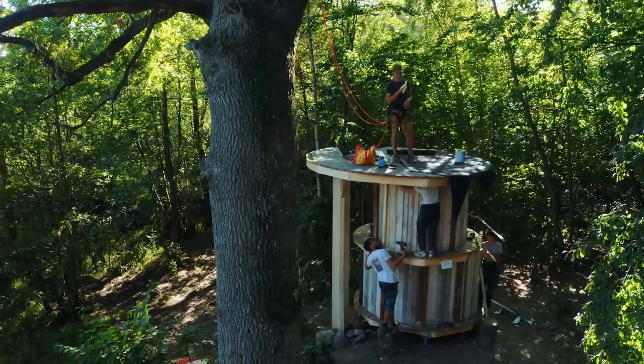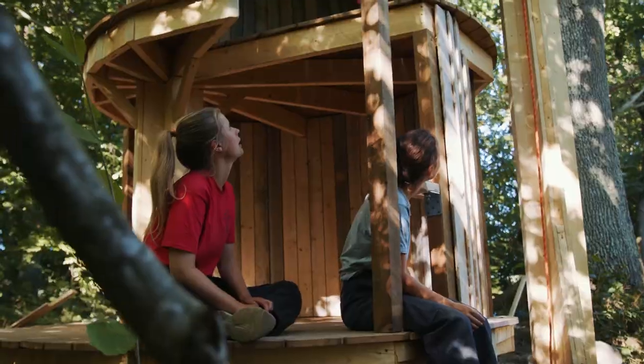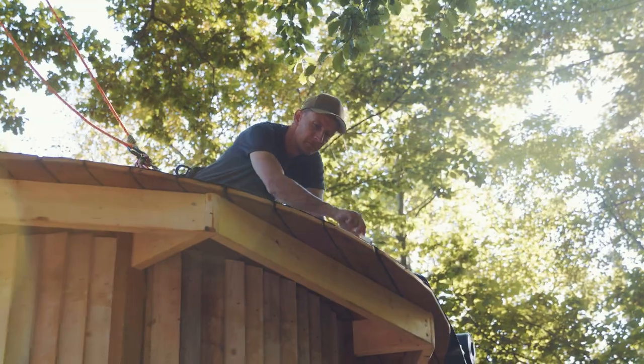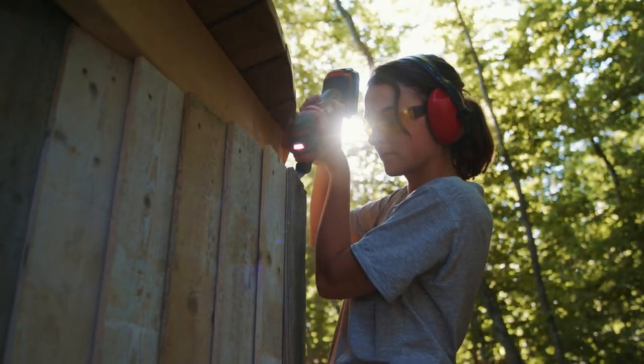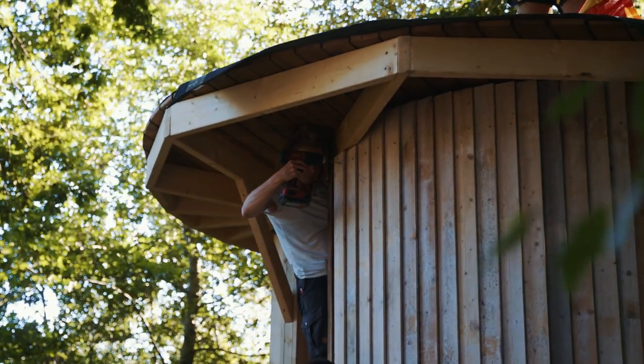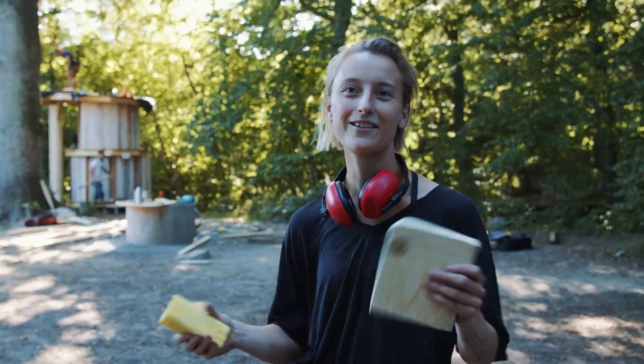Yesterday was very stressful. Today I feel like we're going to finish in time, so now we have time to do some details and fix the last pieces, which is really nice. And yeah, it just feels very good that it's coming to life now, finally.